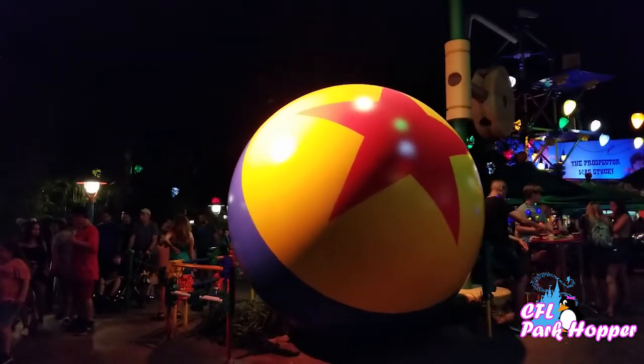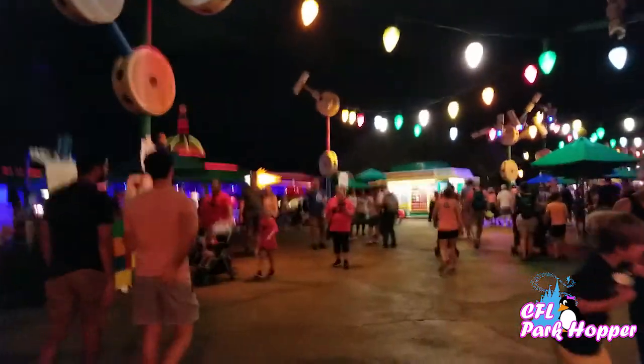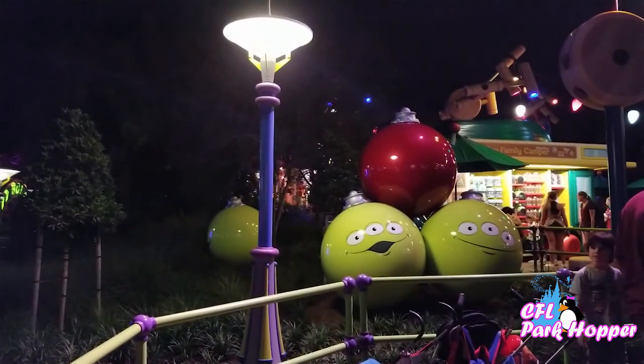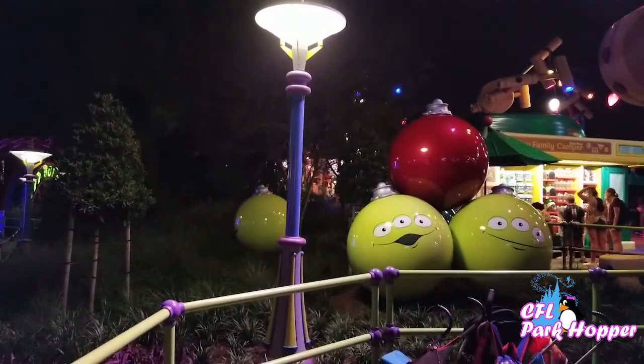There's the giant ball. It's not decorated for the holidays, but that's okay. It's a decoration in and of itself. All right, let's head over here to Alien Swirling Saucers. Check out the alien Christmas baubles. Those are cute. So neat.